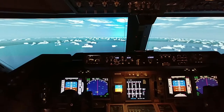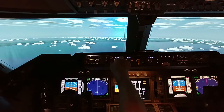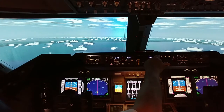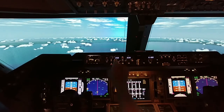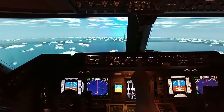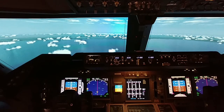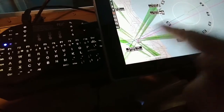Okay, so we are preparing for our final descent. We're about 5 minutes from the airport, 12,000 feet. So everything is looking good. As you can see, the airport is right here. So we're pretty close, about 5-6 minutes to go.